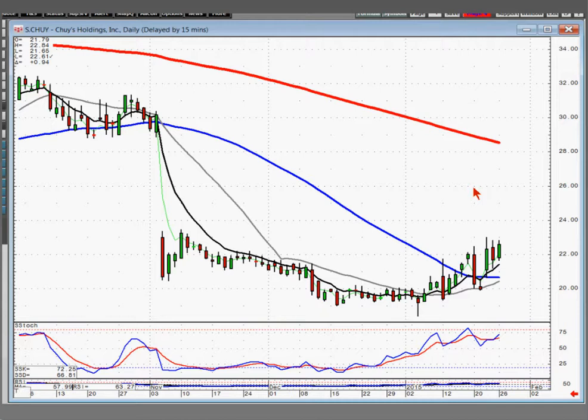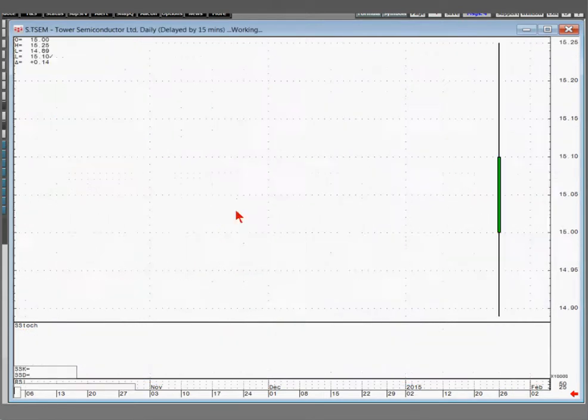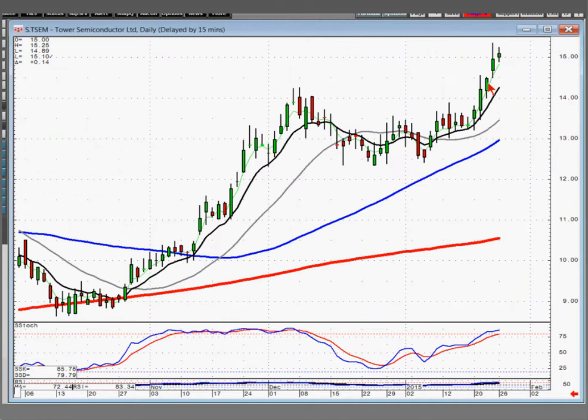And we recommended TESM today based upon its fry pan bottom pattern, where it broke out Friday through the resistance level with a gap up. I would expect wave 3 to be in progress.